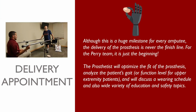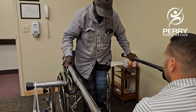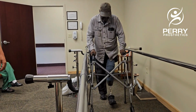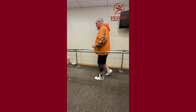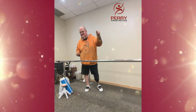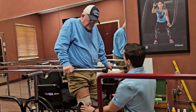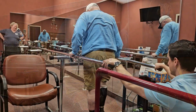Right. So the delivery appointment is, we kind of go over everything, that recap, make sure you can don and doff it, make sure that you're comfortable, everything's fitting well. We've already educated so much to this point, but we'll talk more about how they can manage their sock ply and adjust for volume changes throughout the day or as time goes on. We make sure that they know what their wearing schedule is. We rely on our therapist to let them know during that wearing schedule, this is what you can do functionally. And then we increase the wearing schedule fairly quick. But the function is we leave that to you.